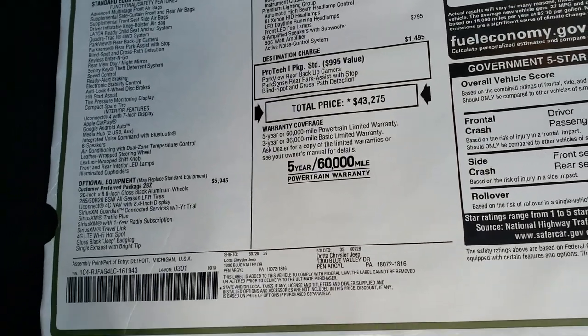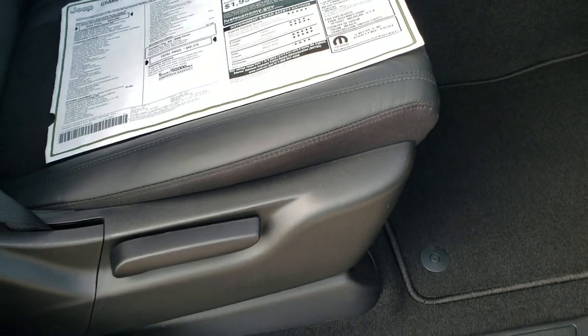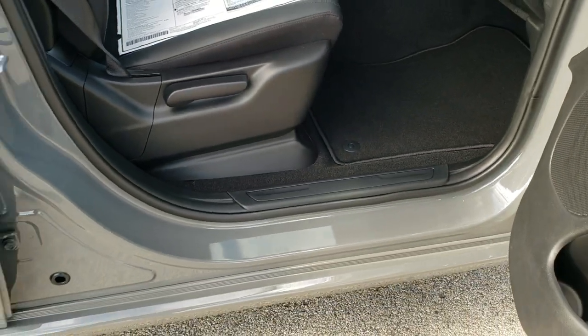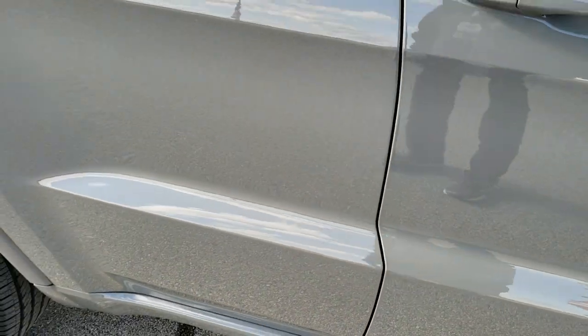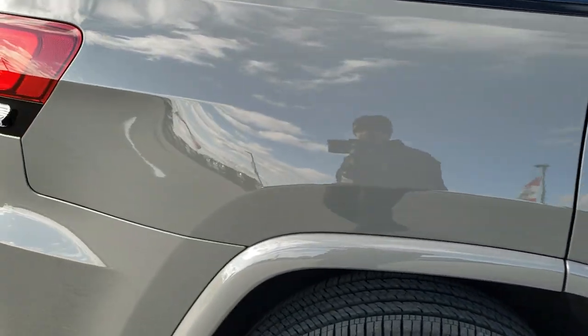$43,275 is the MSRP asking price for this vehicle. Obviously there are rebates and incentives, but you'll have to check with your dealer for those current incentives in your area. It goes by zip code.